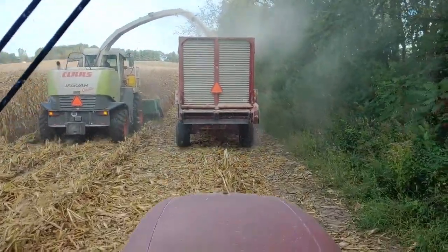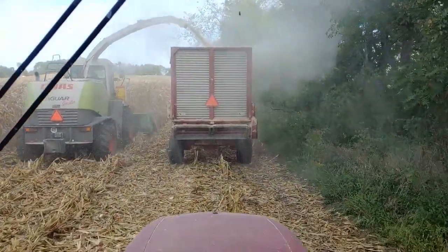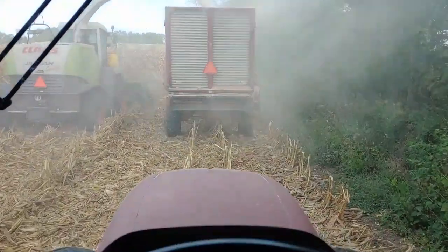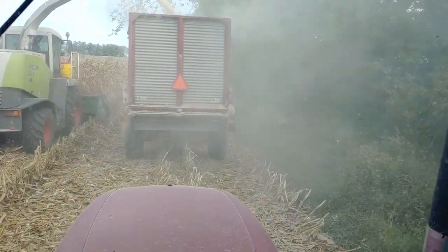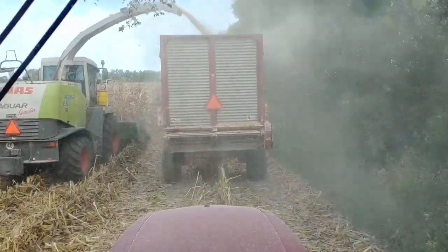Alright, so we're giving her now. Just going around the field here. The field was already opened up, obviously. If you watched the previous video on picking corn, I mentioned that, and Dad also had a video clip of running the combine through the field here to open it up. So the field's already opened up.